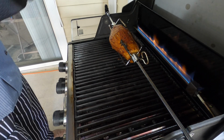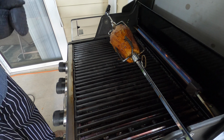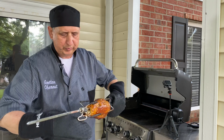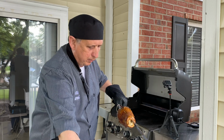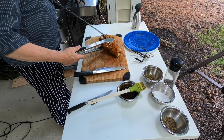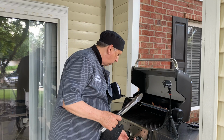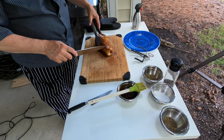Tadam! Wow! Look at that. Enough. Turn this off. Wow! I cannot tell you about the smell. It smells very good and it seems to be perfectly cooked.